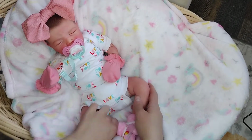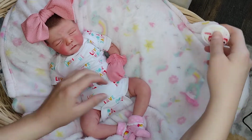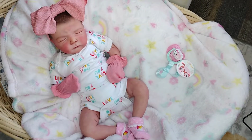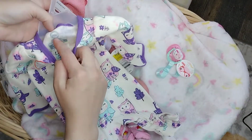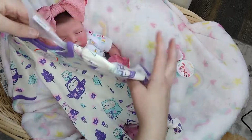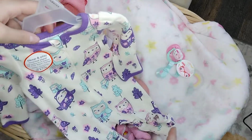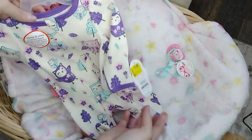So for her, I have, let's take her passy off. Make sure you guys can see her. Isn't she sweet? So for her, I have this. It's also a Wonder Nation sleeper. Both the sleepers are size newborn. Luthais wears newborn perfectly. I mean, it looks so good on him. I also got this one for $1.